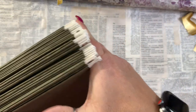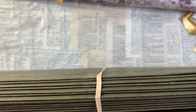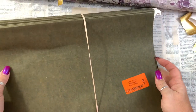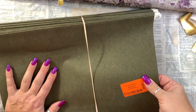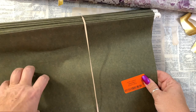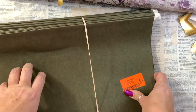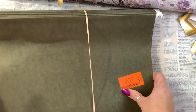They're hanging file folders, legal size, but they are old. The reason I know this is because they're really, really heavy. Now, you can make covers with these, folios with these, tags with these. Tracy Fox has started a file folder Friday because she got a truckload of just regular old file folders, but these would work every bit as good as a regular file folder for those kind of projects.